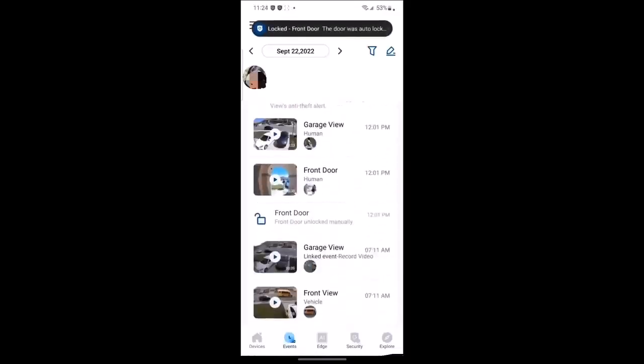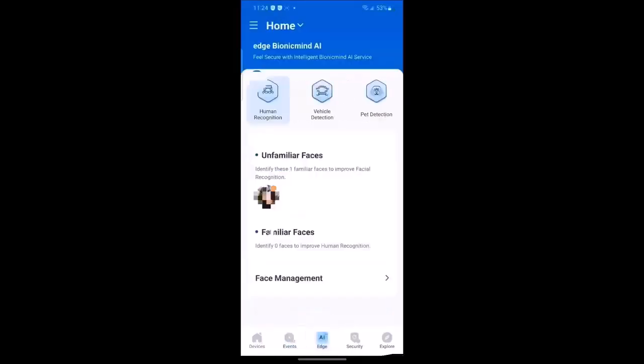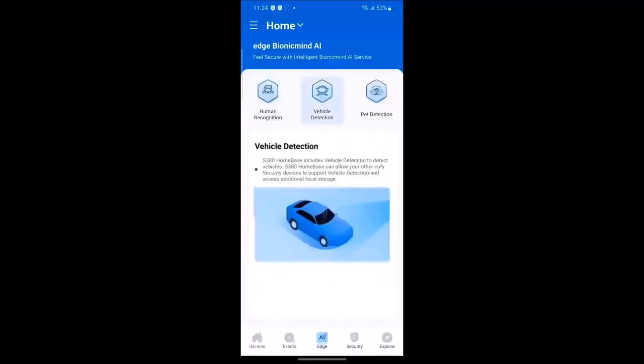So this is all the events that happen. And then we have our AI Edge. So you can help the app become familiar with familiar faces and identify strangers, so that it knows who the residents of the home are. The Homebase also lets the cameras detect vehicles, like I showed you before, and again it has pet detections.